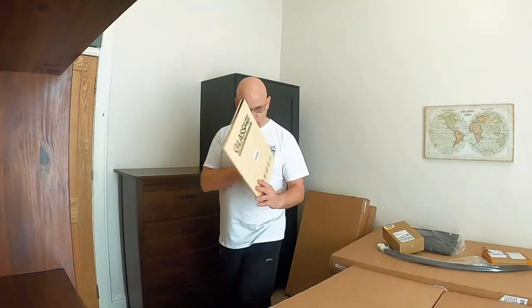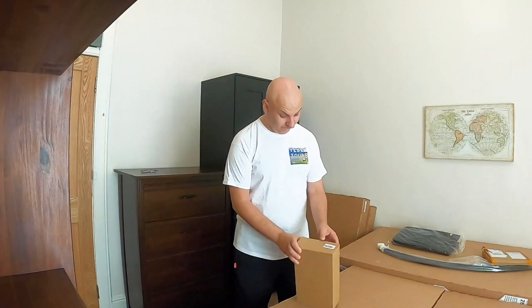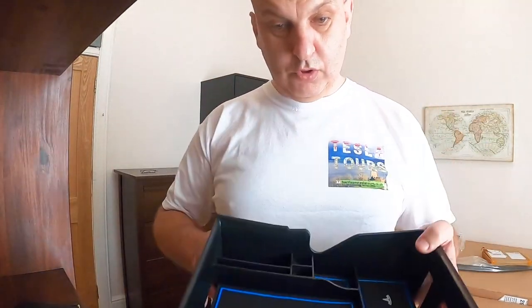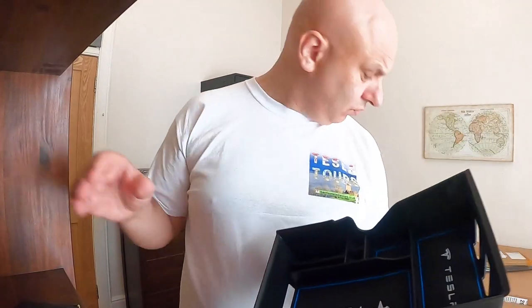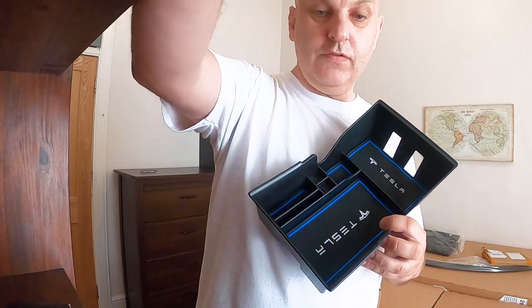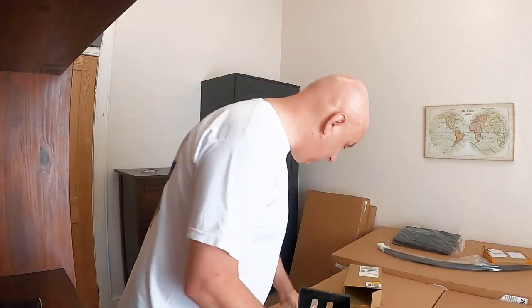This is most important. You know what it is, don't you? It's like a big mobile phone protector. Got fingerprints over it already. Don't be doing that. That's not good. I don't know what this is. It goes in the middle, you know, to stop all your rubbish falling down into the car, weird console thing. I seem to have more of these. I seem to have them twice. Well, I got a red and a blue. Nothing wrong with twice.